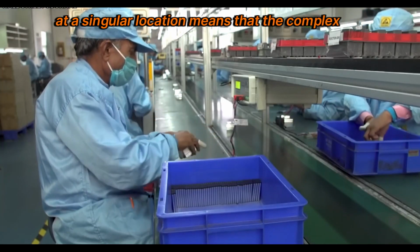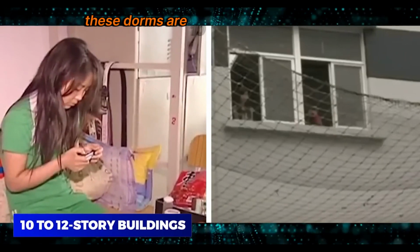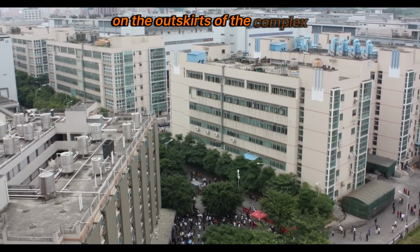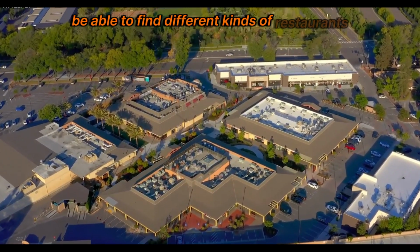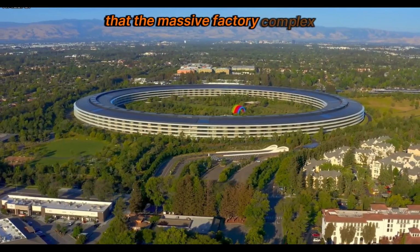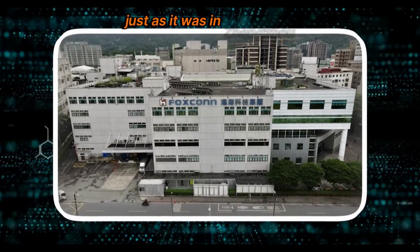means that the complex will, just like the Zhengzhou plant, most likely include a dormitory area where the workers will sleep. These dorms are 10 to 12-story buildings that are going to be located on the outskirts of the complex, and in their nearest vicinity, workers will be able to find different kinds of restaurants, stores, etc., which also means the massive factory complex will also be a great catalyst for small business growth, just as it was in Zhengzhou.